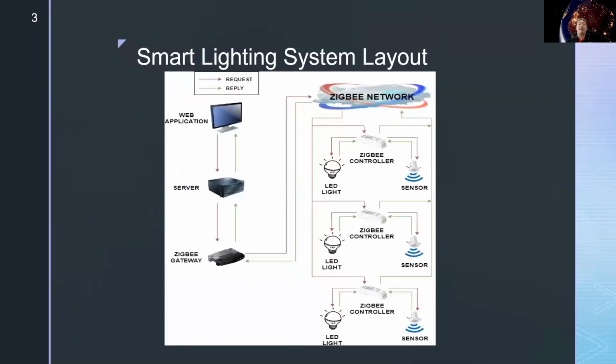This figure is our smart lighting system layout. You can see this smart lighting system consists of a web application, the web server, and a ZigBee gateway that is wirelessly connected to the LED lights. The LED light is embedded with a ZigBee controller, and there is a sensor to detect whenever a human walks through. The web application is not only used to monitor the status of the LED lights, but you can also change the behavior of the LED lights for better management of our lab environment. The LED lights are wirelessly connected using the ZigBee protocol, which is why there's a ZigBee gateway to receive and send signals to the LED lights directly.